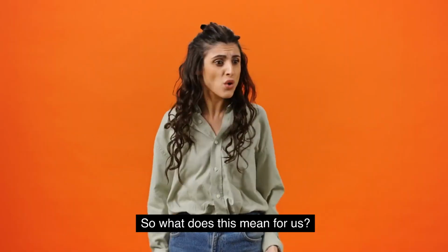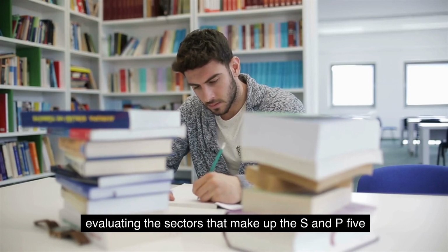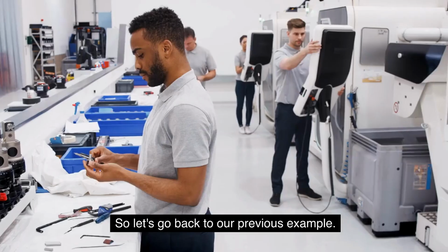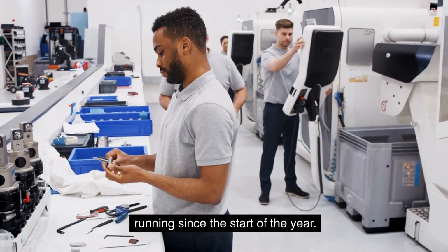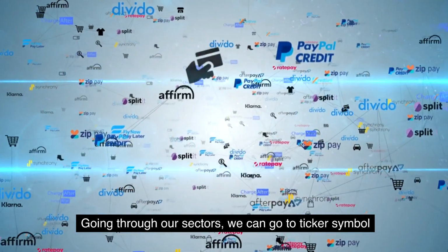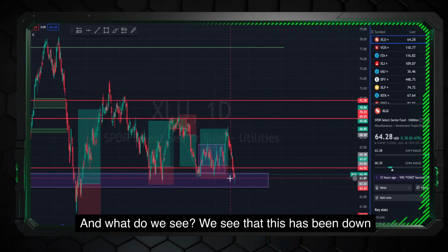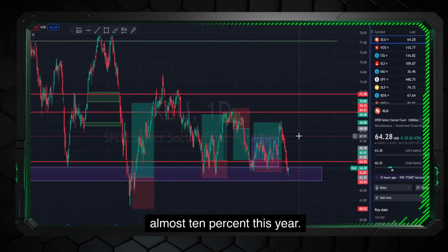So what does this mean for us? Well, this means that we should be studying and evaluating the sectors that make up the S&P 500 to find buying opportunities. So let's go back to our previous example. We know that tech has been running since the start of the year. Going through our sectors, we can go to ticker symbol XLU, or the utility sector, and what do we see? We see that this has been down almost 10% this year.